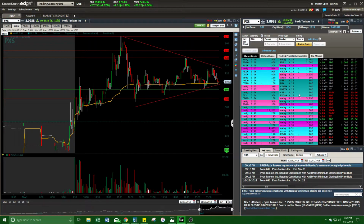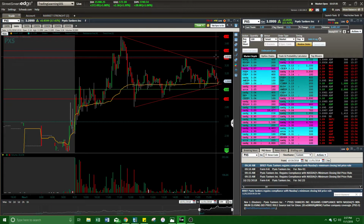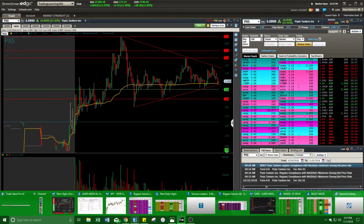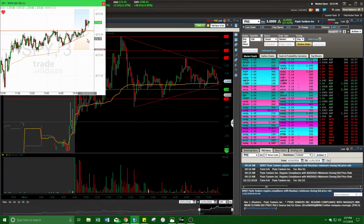This thing could easily, the last few minutes of the day, downtrend like it is right now, and in the last couple minutes just start spiking hard and running crazy. Never underestimate the market. And what's the SPY doing? The SPY's building higher lows. SPY's closing on a great day today.